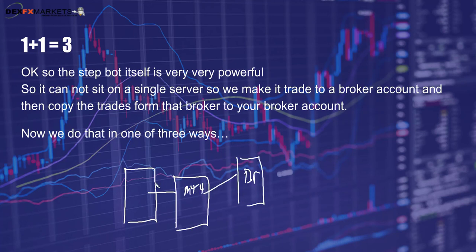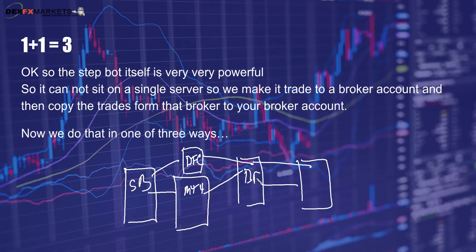Okay, and this broker is then copied to your broker. This is basically how we do it. So there's either the software for MetaTrader 4 or another service we have that we'll discuss that does the same thing. Okay, makes the trade to the broker, and then the broker directly copies to your broker. Okay, so I'll show you how that all works.